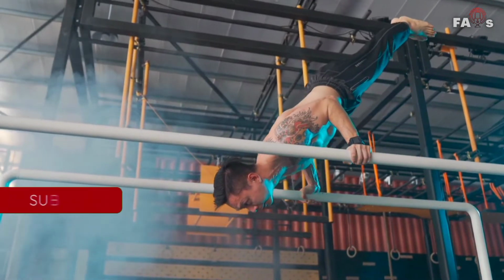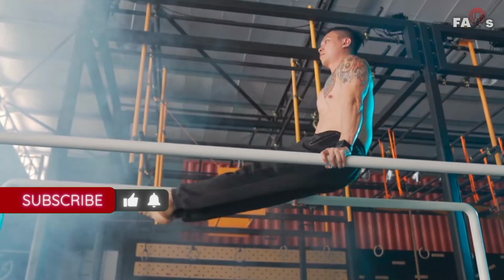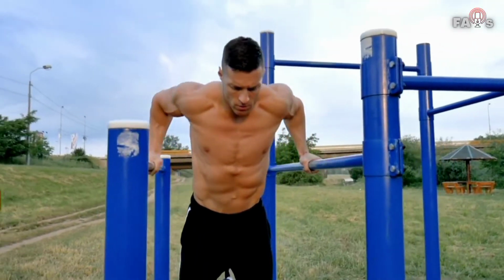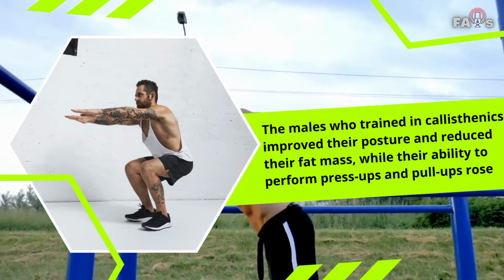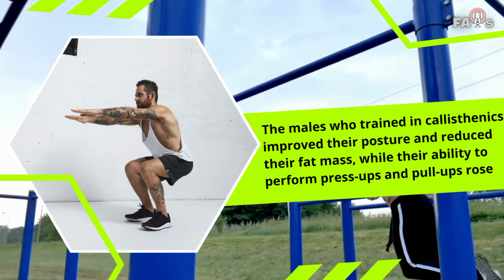After 8 weeks, all participants were subjected to a body composition analysis, a posture evaluation, a hand grip test, and press-up and pull-up tests. The males who trained in calisthenics improved their posture and reduced their fat mass, while their ability to perform press-ups and pull-ups rose.